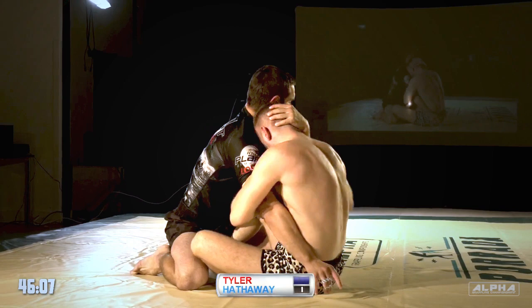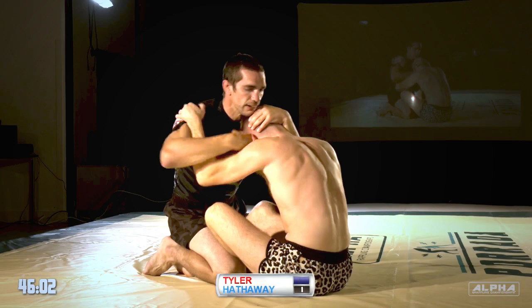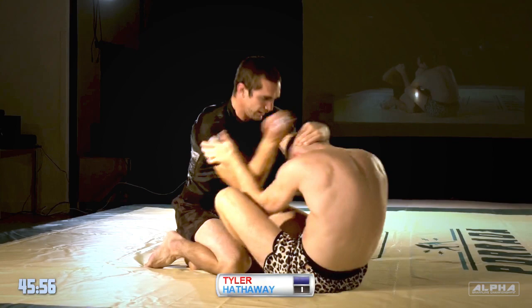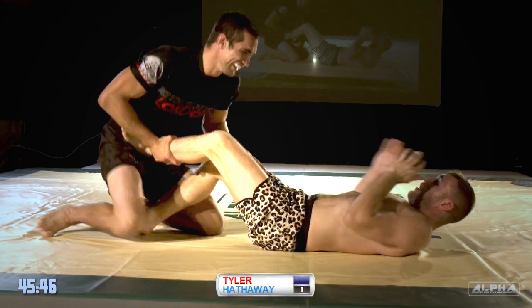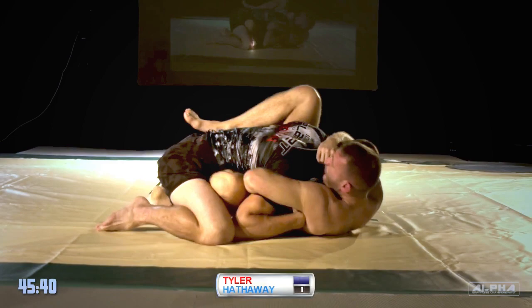Nice strikes there from John. He's trying to free that right arm out. He's able to get it out now. He can actually use that to strike, pulling down on Danny's head, using his chin as well to pull down on him. Continuously pulling, now he's looking to pass. Nice strike there by Danny. They both smile, good sportsmanship. I guess they're both having a good time.